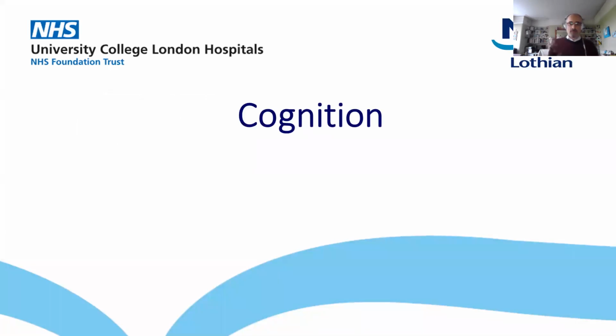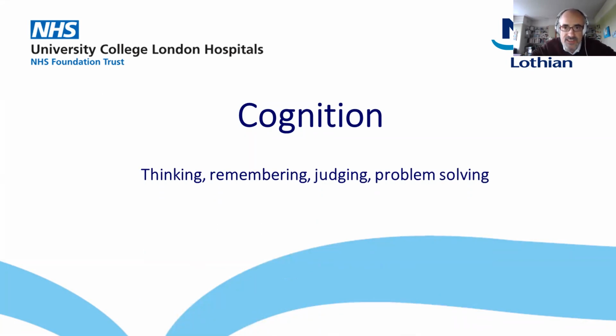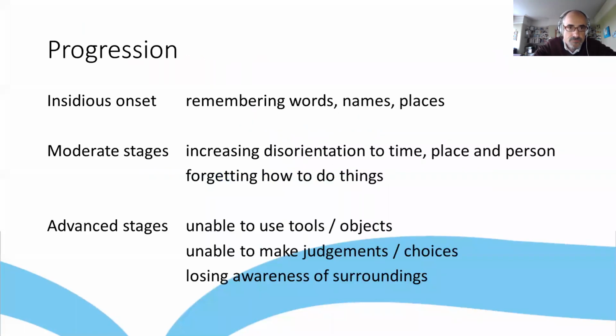Okay, so now I'm going to present on cognition, which is basically a fancy way of saying thinking, remembering, judging, and problem solving. So some of the skills and functions that our brain allows us. First of all, we'll talk a little bit about the progression, then I'll go on to talk about some strategies that can help. So there are various types of onset of CJD, and cognitive onset is quite common.